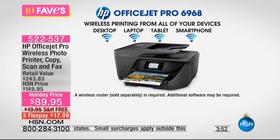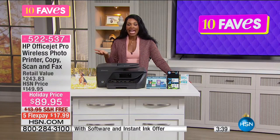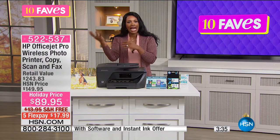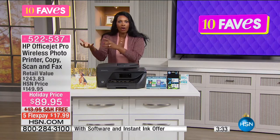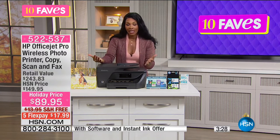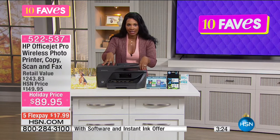And you can see that wireless printing from all of your devices, your desktop, laptop, tablet, smartphone. And that's key too, because if you have a newer cell phone or a new tablet or something like that, and you have an old printer, then you're kind of doing yourself a disservice because your tablet or your phone is smarter than your printer. You want a printer that is really up to the technology that all of our other devices are, and that's why this is so important.